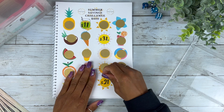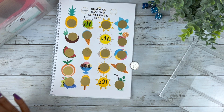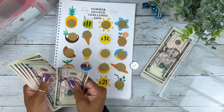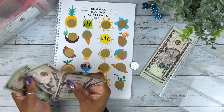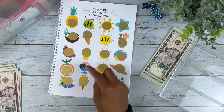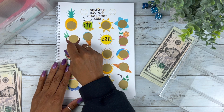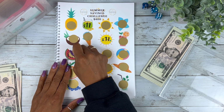21. Okay, so 5, 10, 15, 25. Perfect. 5, 10, 15, 25, 35. Yeah, let's do another one. There's 40s in here. Let's do watermelon. I love watermelon so much. I haven't had any all summer.